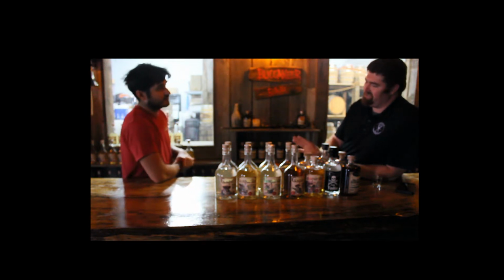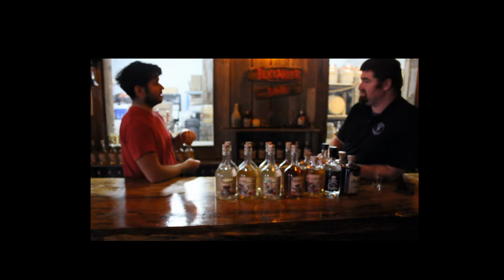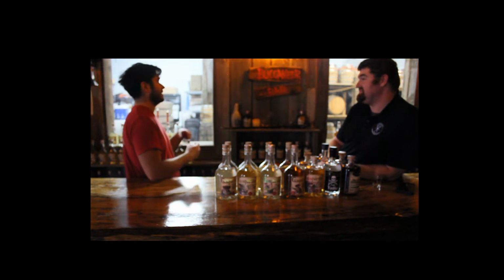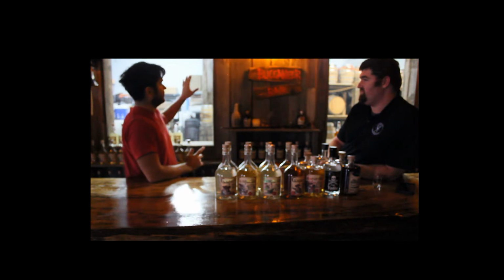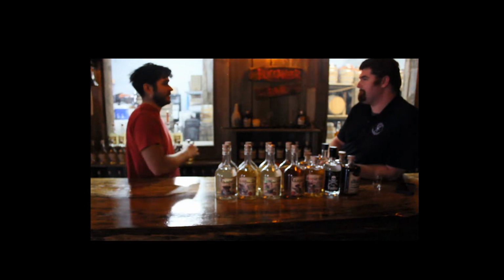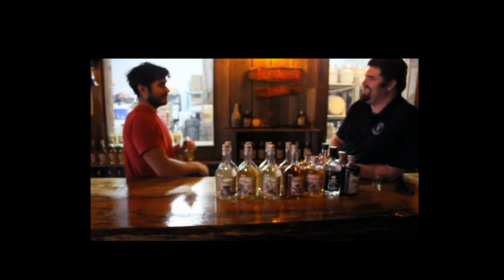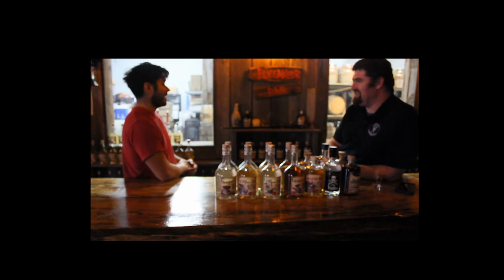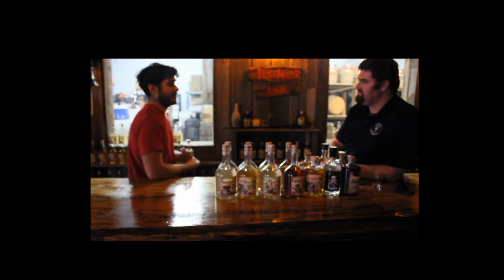So is that kind of where you see Tampa Bay Rum Company going in the future? That's more so my personal journey, I think. Sam has definitely a different vision for the distillery, and in addition to me working towards that, I also have to facilitate the acquisition of his dreams as well. So just quite different projects that are kind of working towards the same goal.